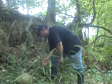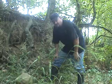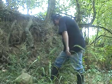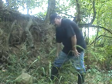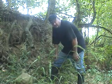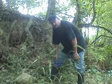Now, what we've found is quite a few pieces of quartz as well. And also, back here behind me, the sand and the dirt has gone from a blonde river wash sand down to a real dark red.